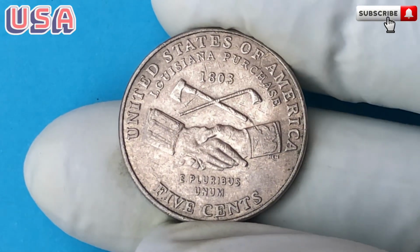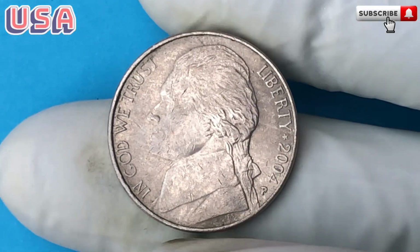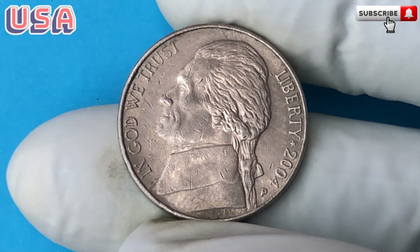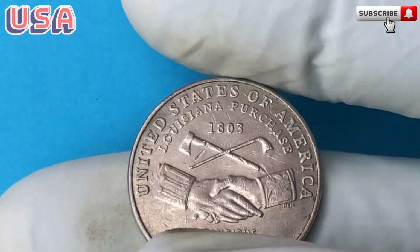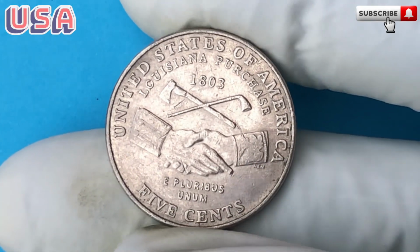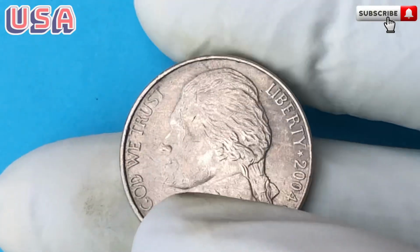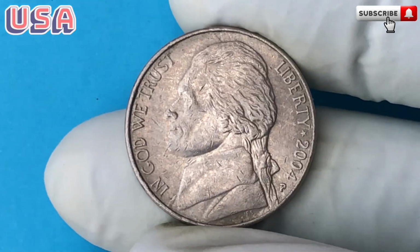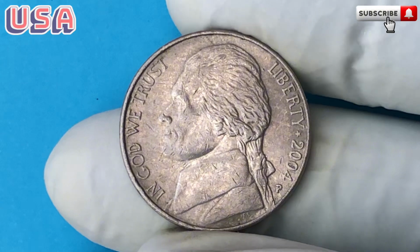These are the standard versions of the coin and are relatively common, but there's another mint mark you'll want to keep an eye out for, the S mint mark. This S mint mark indicates that the coin was struck at the San Francisco Mint, and coins with this mint mark tend to be rarer, especially if they were produced in limited quantities for special purposes. That rarity can make the 2004 S mint mark nickel far more valuable than the more common P and D mint mark coins.